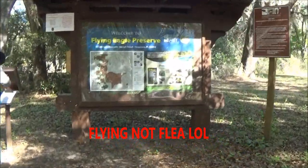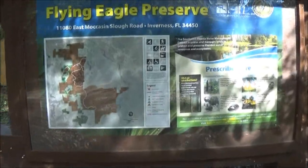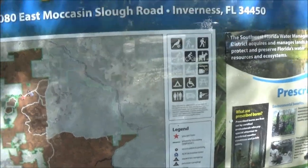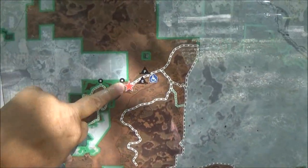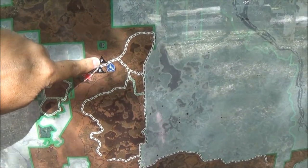So we're going to go down a ways because by this map, I'm showing you the map here. Let me focus a little bit. Here's the map. And we are right here where the star is. So we're going to go over here because this is where there's tenting and stuff.